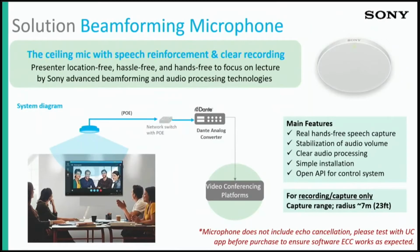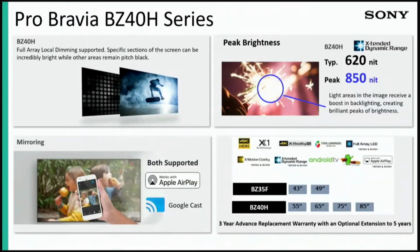Now, with the help of the beamforming mic, we can truly go hands-free, as the audio is transported over IP using Dante protocol. It can be transmitted to all of your favorite video conferencing platforms. The best part is that we have about a 23-foot capture radius, but if that is not enough, you can also combine more IP microphones to capture your entire office space.